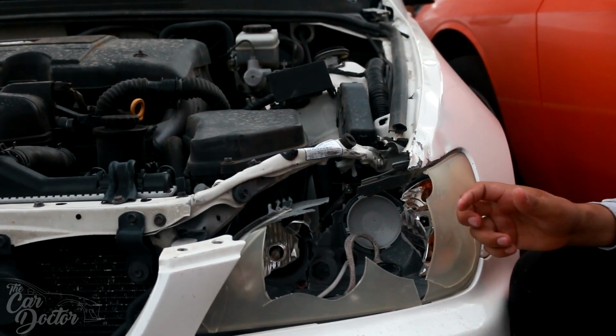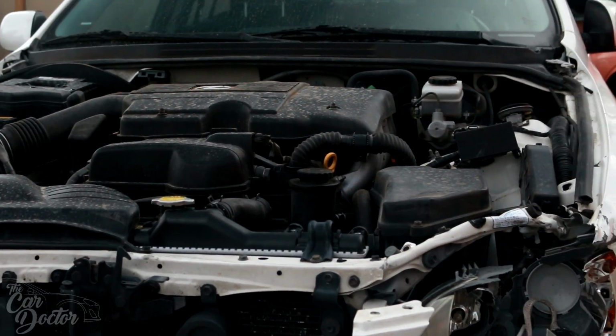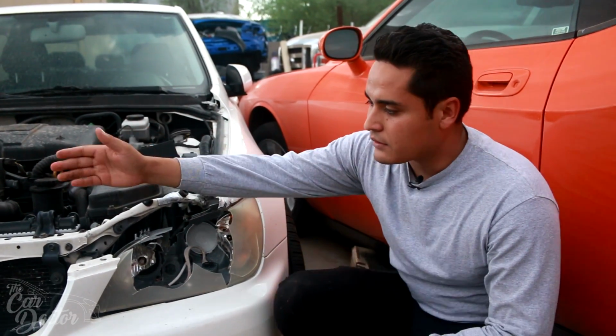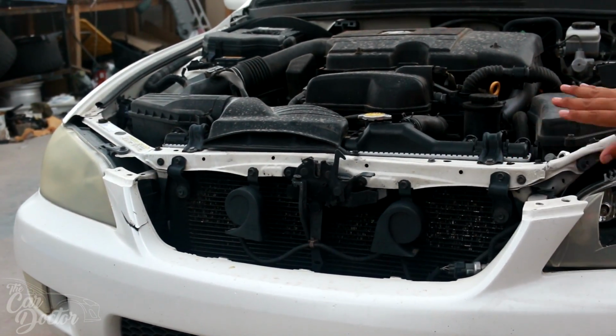So it's pretty crazy. Another thing that I'm gonna need is the hood, obviously, because the hood got all bent up. So that's gonna be the third thing on the list. So headlights, core support, hood, and then obviously the grill broke. That is something that breaks easily. It wasn't as bad. It broke a little section, but I'm just gonna go ahead and replace it.